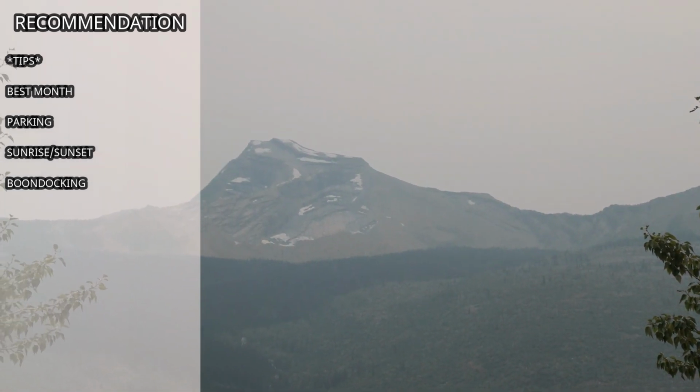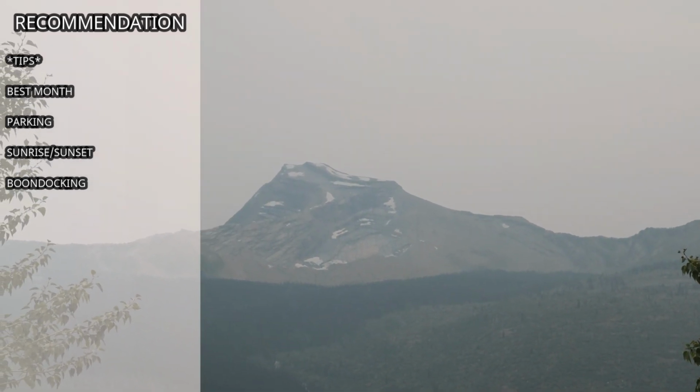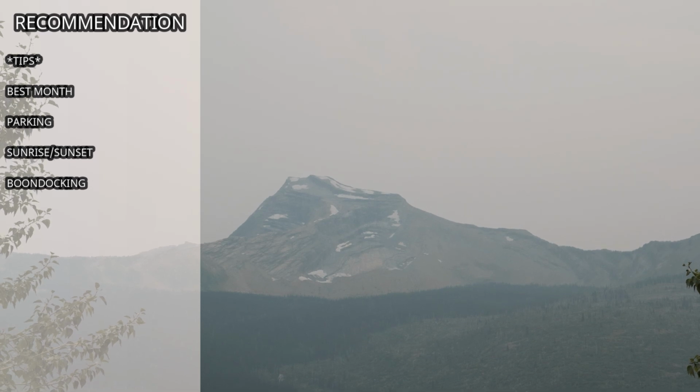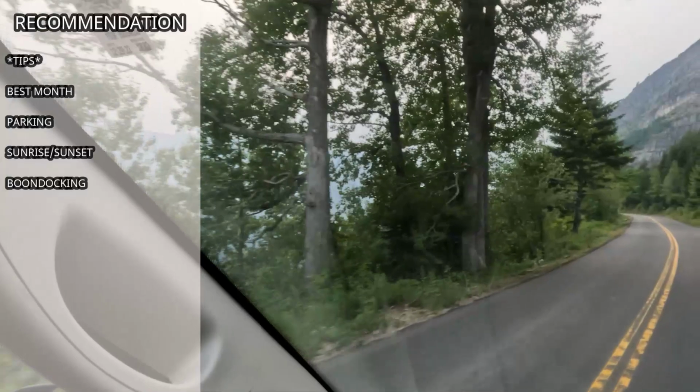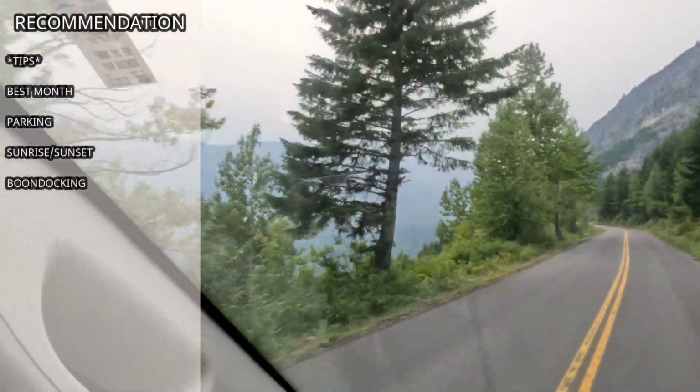However, I did just limit the time I was in the park because I knew I'd have to come back whenever there weren't any wildfires. So the best month to visit Glacier National Park is going to be July. You have a wildflower bloom then. You can get some amazing pictures.